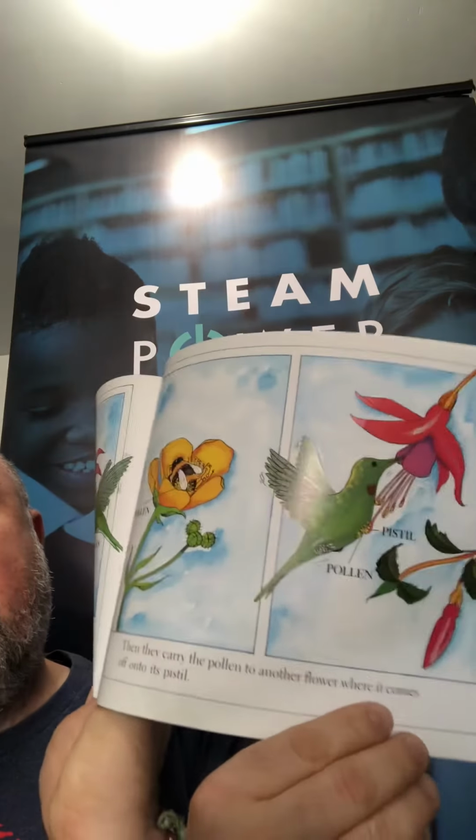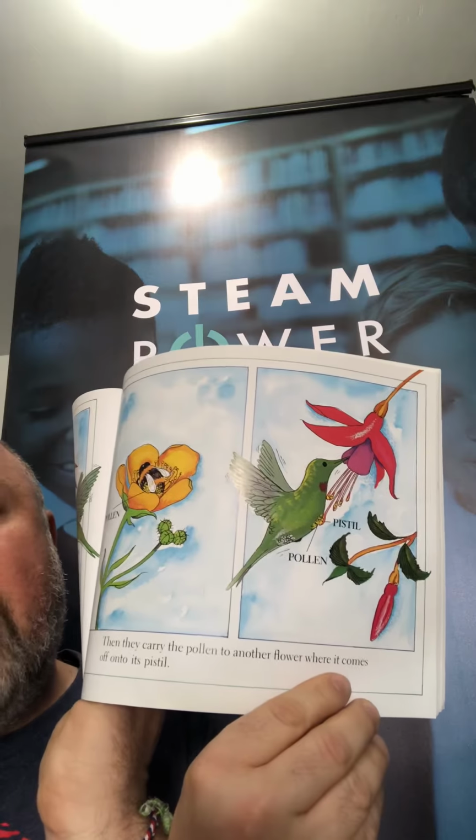Bees, like I said a little while ago, other insects, and even hummingbirds, have you seen a hummingbird? They help pollinate too while they visit flowers for their sweet juice called nectar. Pollen rubs onto their bodies. You see the hummingbird here? Have you seen one of those around? Then they carry the pollen to another flower where it comes off onto the pistil. So you see that the bees and the hummingbirds take the pollen from one flower to another.